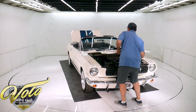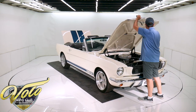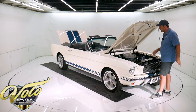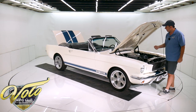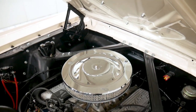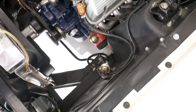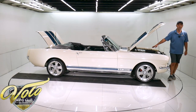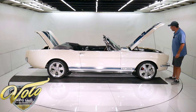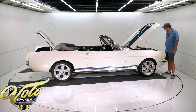Let's see what's under the hood. He said it's the original 289 motor and it's completely rebuilt with a little more performance. It's bored 30 over, has a hotter cam. On top, it's got an Edelbrock intake with a Holley carb, has some ceramic coated headers. The engine itself is painted real nice and neat, dressed up with some Mustang finned aluminum valve covers. Got the open element chrome air cleaner like a Shelby would have.